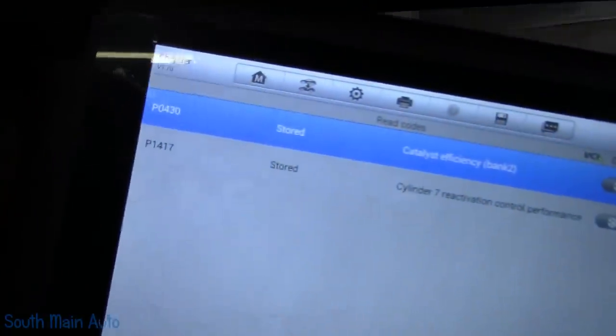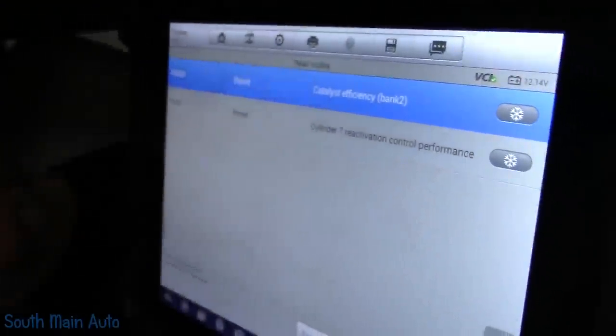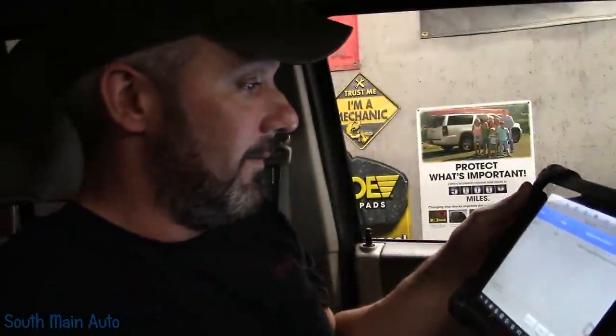I did just plug in the Alltel and pulled codes, and they just popped up. And I've got this P1417 and the classic catalyst code. I'm assuming his engine light's been on a while with the catalyst code, perhaps. I will have to call him and find out. But the P1470 says, what's that say? Cylinder 7 reaction something or other, reaction control performance.